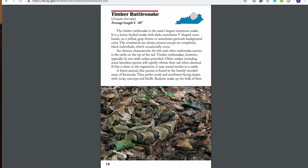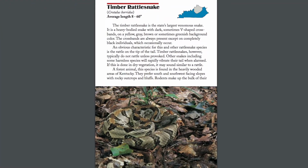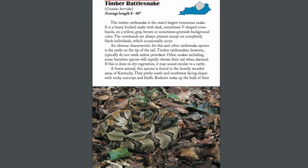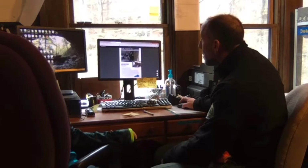Timber rattlesnake. So we are over here. Can it be found where we're at? Yes, you are correct. Very nice. And all right, now we're getting to the non-venomous.